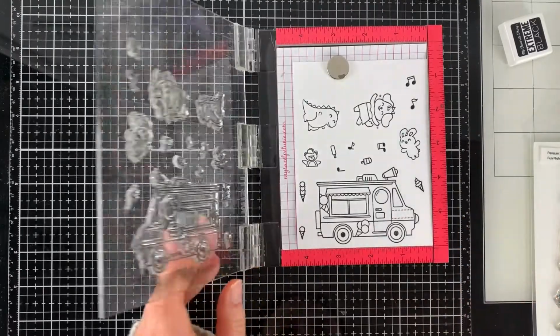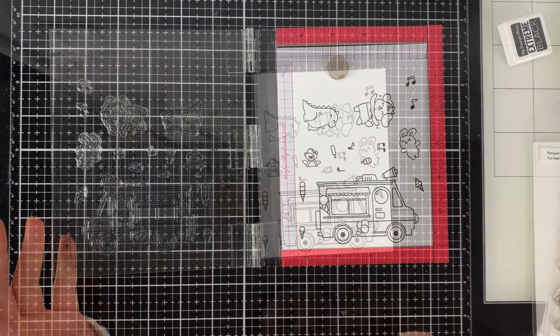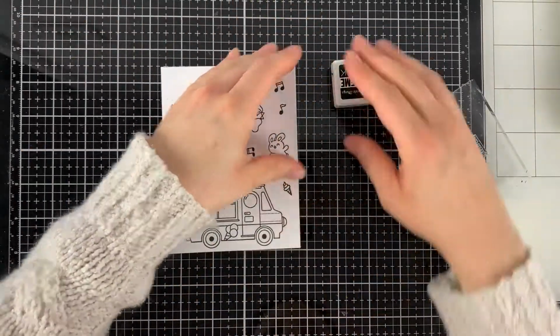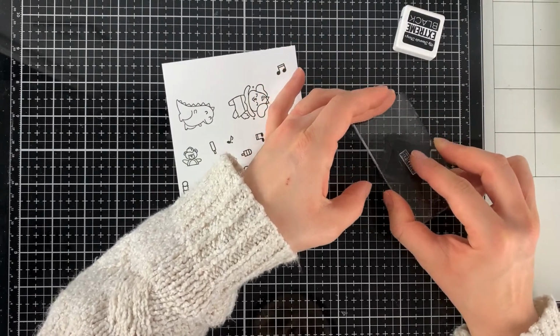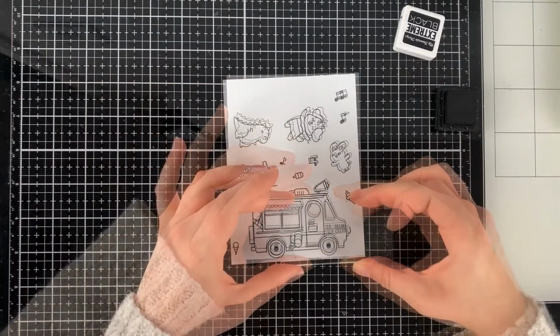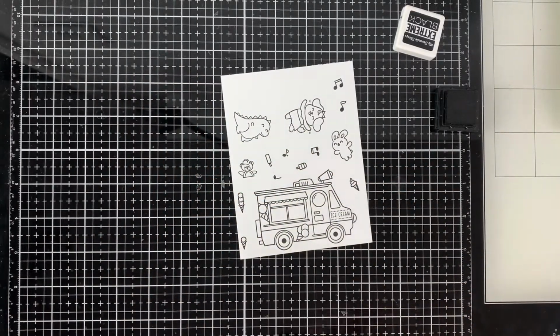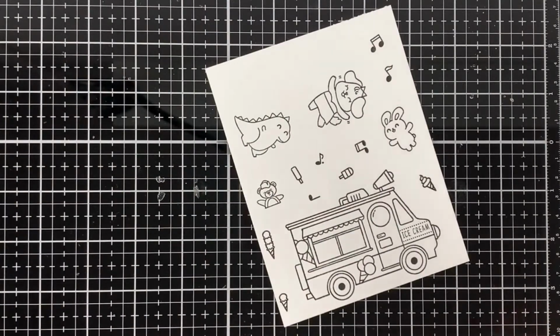I also stamped out a bunch of music notes because I wanted it to look like the ice cream truck was playing some music. The Sweetest Truck stamp set also comes with a few little sentiments that you can put onto the truck itself to show what it's selling. So I'm stamping ice cream onto the front of the truck so that it's obvious that it's an ice cream truck if it wasn't before. They also have other sentiments too, like sweets and things like that. So if you wanted to make it a different kind of truck, you could.